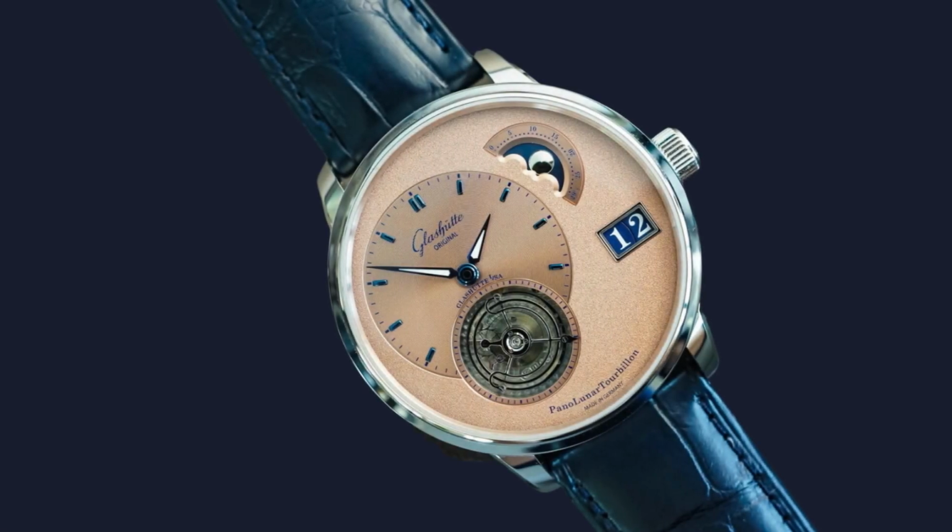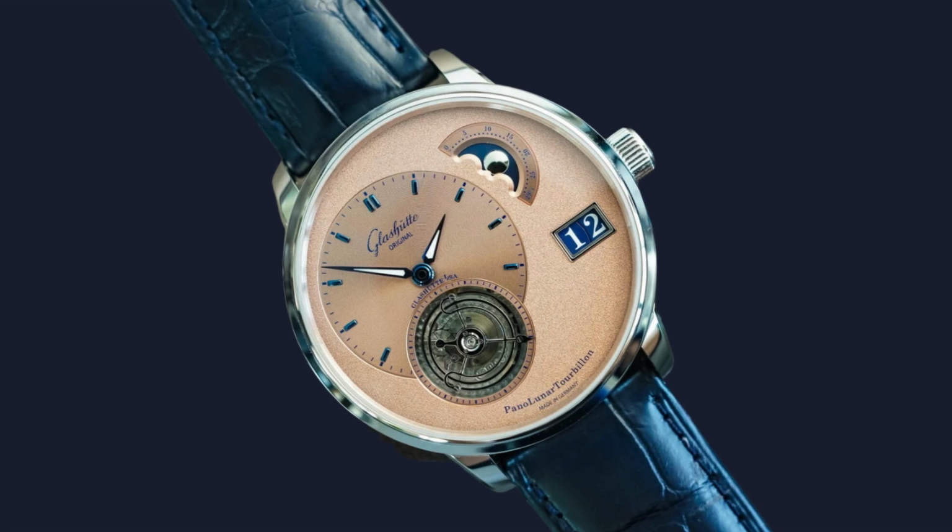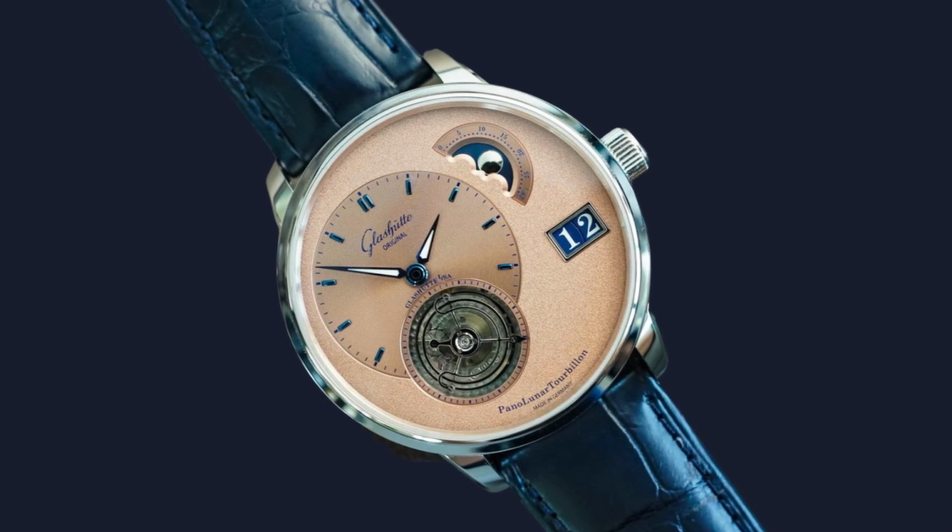Welcome to the deep dive. You know, sometimes true mastery, it's not about the big, flashy stuff. It's hidden, isn't it? In those tiny, intricate details. Think about something like a watch dial. It seems simple, maybe, but it can hold centuries of tradition and innovation right there.